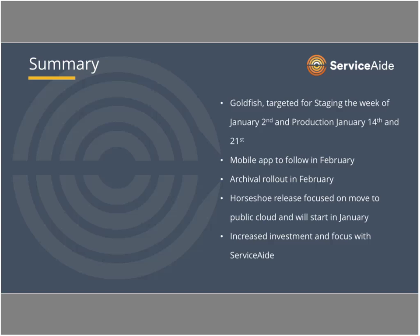And lastly, hopefully what you're seeing already is increased investment, and probably even more important than investment is increased focus from ServiceAid as the product has moved from CA to ServiceAid. This is our product. We're right now a one-product company, so we're completely focused on cloud service management, keeping our existing customers happy, and certainly growing the product and acquiring new customers as well. So a lot to come, a lot planned for 2017, and we've got a lot more to talk about.